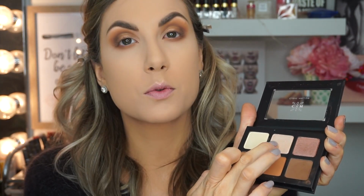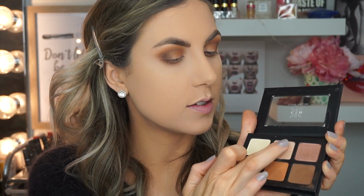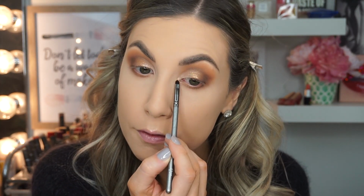And then I'm going to go in with this shade. It's not the lightest shade in the palette, but it's obviously the second lightest shade. Going in with my finger and pushing that right in the corners of my eye. Then going back in with the brush we used for the gold, and blending the two together. I'm also taking some of that light shade we used in the inner corner, just in the very corners of my eye.